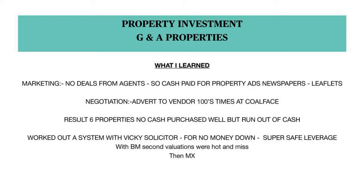Now, again, over the years, when I replied to adverts or had people reply to my advert, I had hundreds and hundreds of negotiation processes with people to buy their properties.